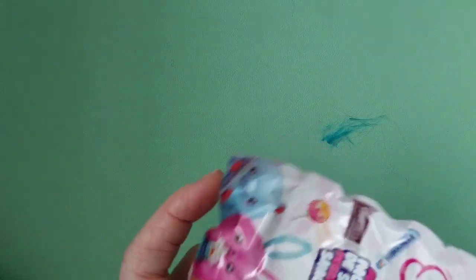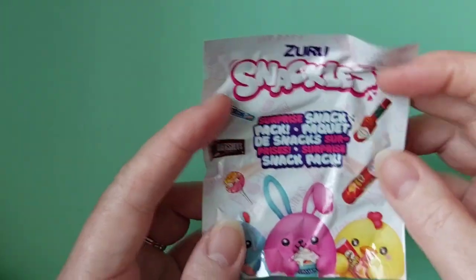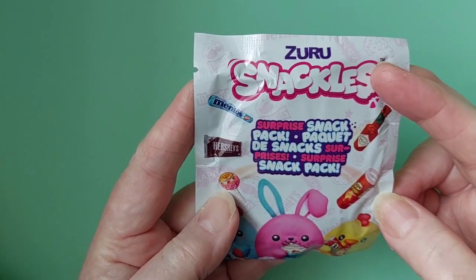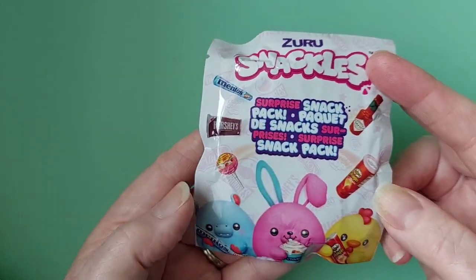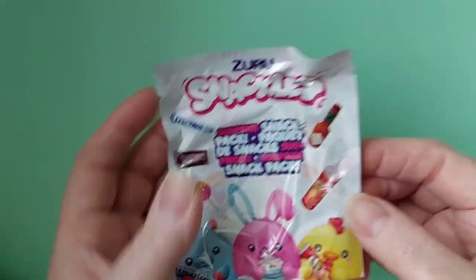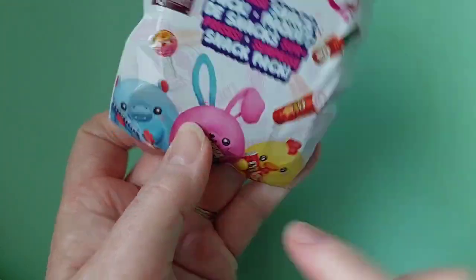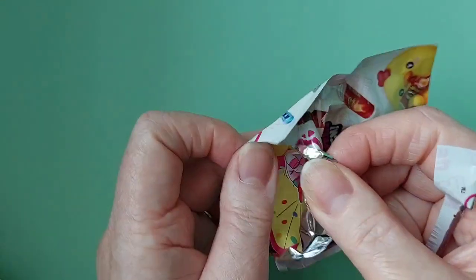That's a big capsule. Well, it feels like a big capsule. Oh, her fluff's come off. Okay, so Zuru Snackles, and we got the unicorn surprise snack pack. Yeah, I don't know what I would have wanted if I could pick the toy, I suppose. I think the little chick's quite cute, quite relevant with Easter coming up, would be quite nice.